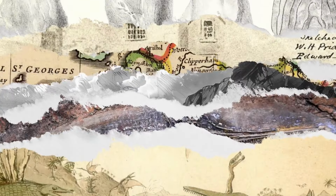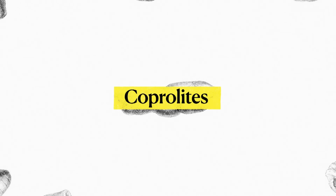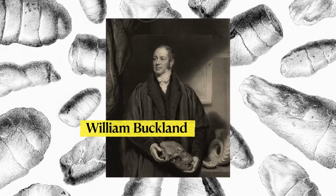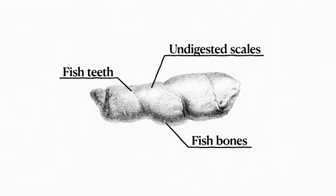Despite her lack of education, Mary became known as an expert in the new scientific field of paleontology. One of her most important discoveries was coprolites. Alongside her friend, geologist William Buckland, she figured out that these rocks were actually fossilized poos that contained evidence of their owners' last meals.